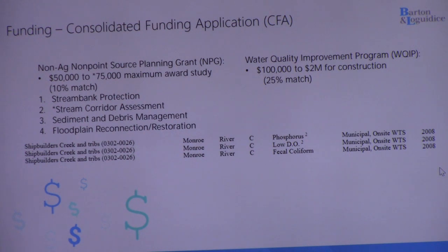And those are studies from $50,000 to $75,000 that look at essentially stream bank protection, assessing a corridor as a whole to see what the issues are. And a corridor, I would mean in this case, the whole of East Branch Shipbuilders Creek is what they would think of as a scale project for analysis.